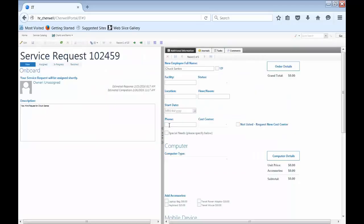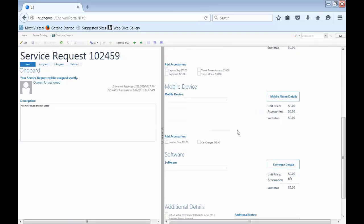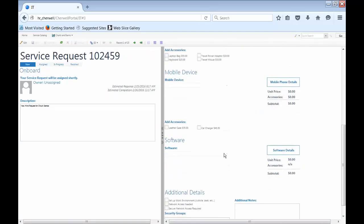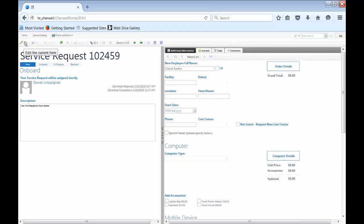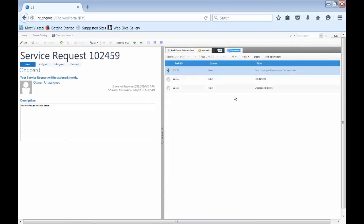So I see the form, and I can see that all of the things that I need to populate are blank, although they're available for me. So I'm going to go ahead and edit this. Well, first of all, I can see that there are three tasks that are already generated. So if you're not putting these extra tabs on your portal so customers can see approvals and tasks, you're missing the boat a little bit.